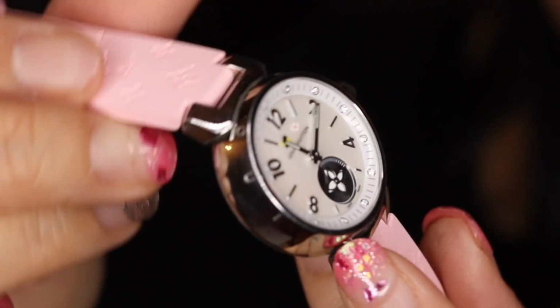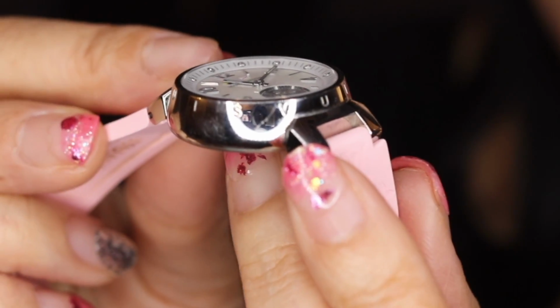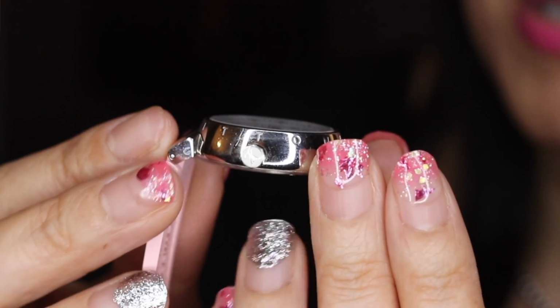But okay, so next favorite accessory, you have seen my watch before. This one is called the Lovely Cup. You can see the detailing all around it. It says Louis Vuitton. It's got the fleur on the back, the signature. I also have a white band that can interchange, but I just really love the pink.